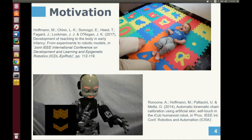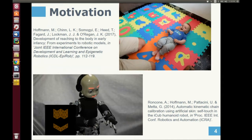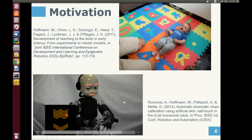And you see that there's a lot of things. There's coordination of both arms. There's also looking. So everything seems to be already learned at this point. And here you see something similar on the eye cup.